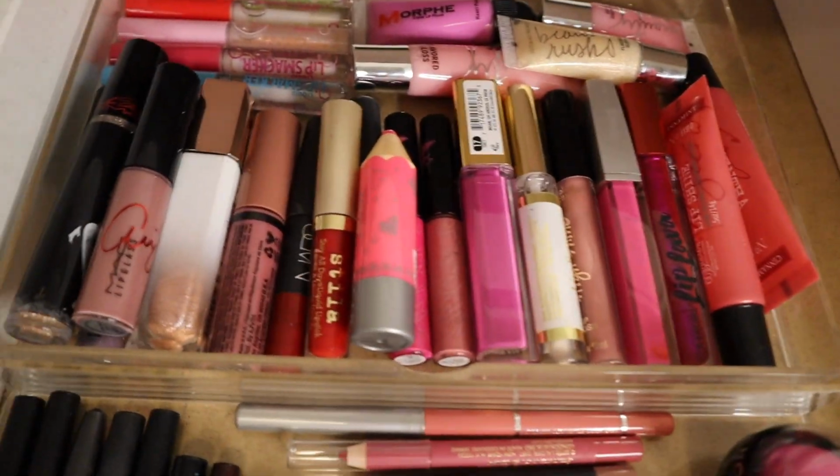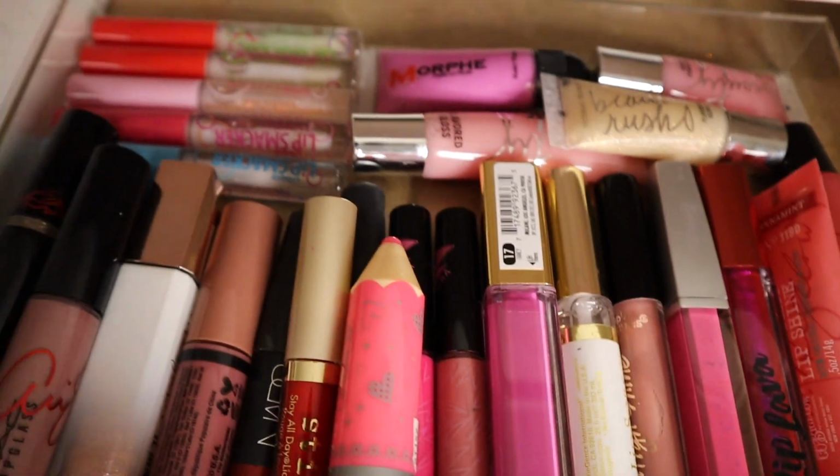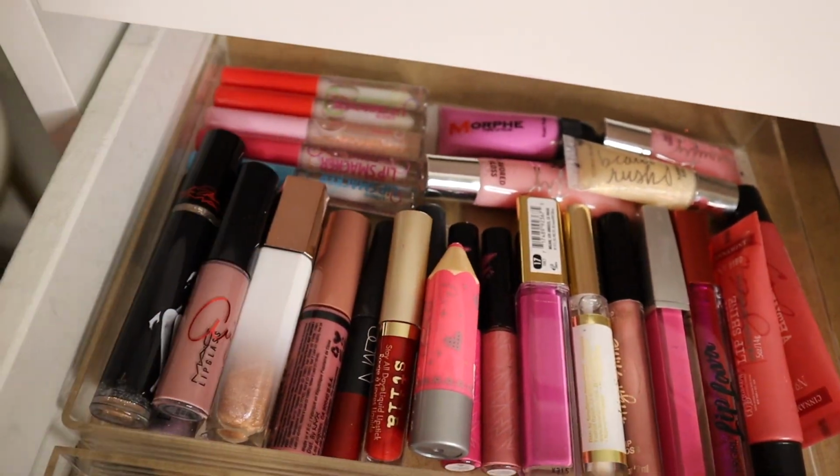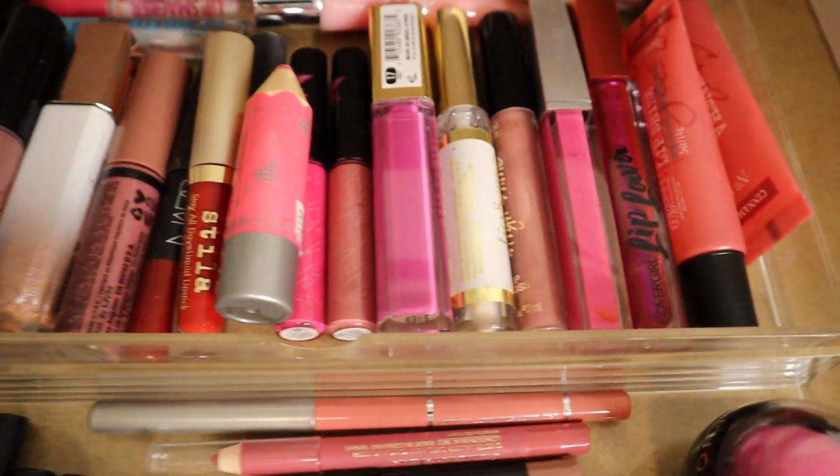Some Bretman Rock lip balms here, and then some other either sheer glosses or glosses that I don't reach for as much, or dupes if I have anything like that. Love the lip smackers. I have since I was a little girl, and I still love them. They still taste amazing. They're so sweet.